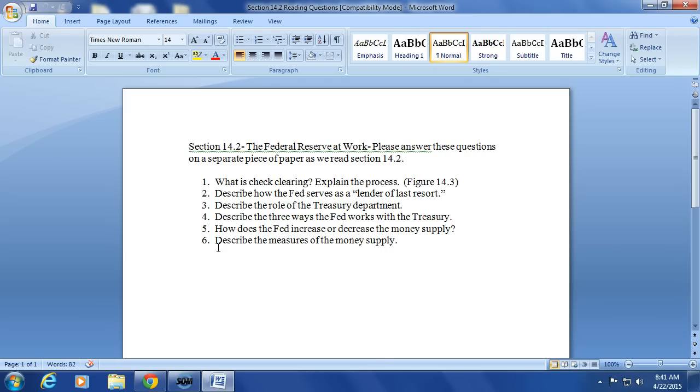So moving on to 4 here, it says describe the 3 ways the Fed works with the Treasury. You can see those as the 3 bullet points on page 334. First of all, the Federal Reserve will serve as the government's bank. So basically the Fed is the depository institution for federal revenues. So you can take that down for number 4.